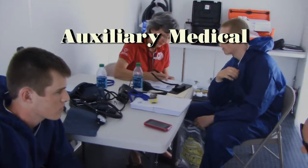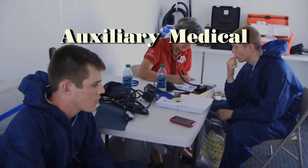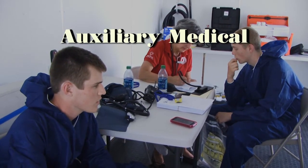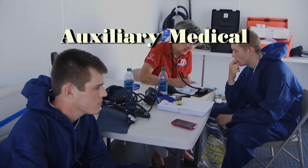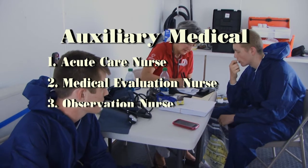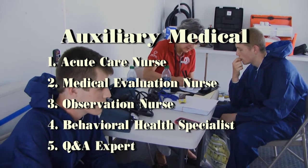Let's find out a little bit more about the auxiliary medical positions in a pod and how they fit within the overall pod operations. Typically, the key positions in the auxiliary medical group are acute care nurse, medical evaluation nurse, observation nurse, behavioral health specialist, and Q&A expert. Depending on the scope of the incident and the size of the pod, there may be additional positions. As a member of the auxiliary medical group, you will report directly to the medical supervisor.